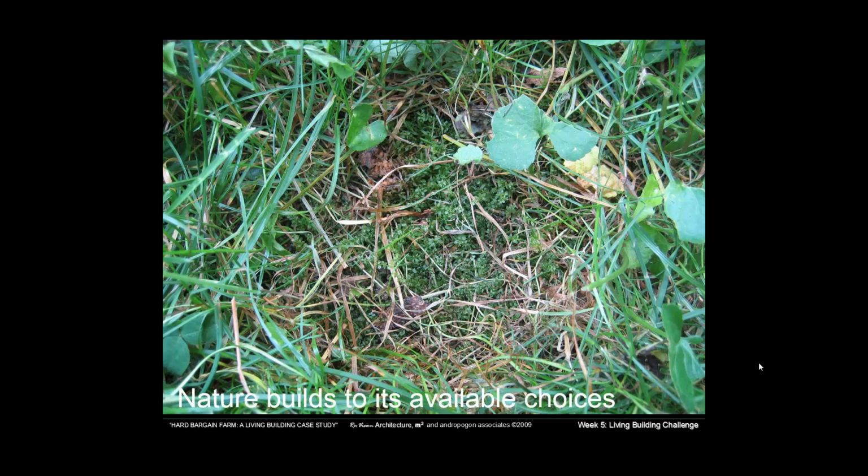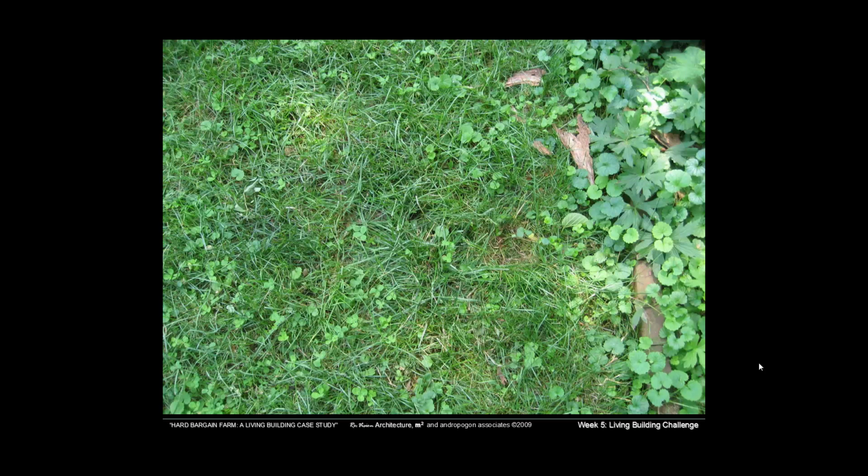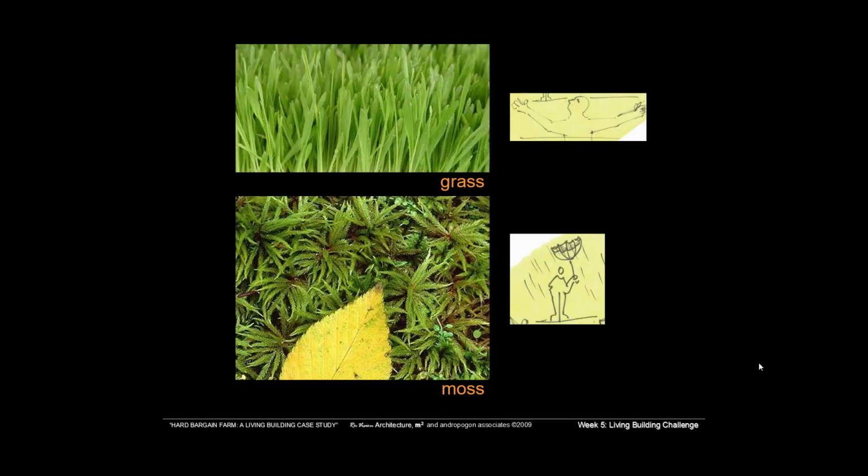And so nature tends to form itself based on what's available. So moss being in the shade and being wet, grass being in the sun and being relatively dry, could then begin to generate a concept or an approach for these buildings. And so there you have it. So grass being a building that opens up to the sun, and then moss being a building that collects water. And what if each of these buildings then would feed each other?